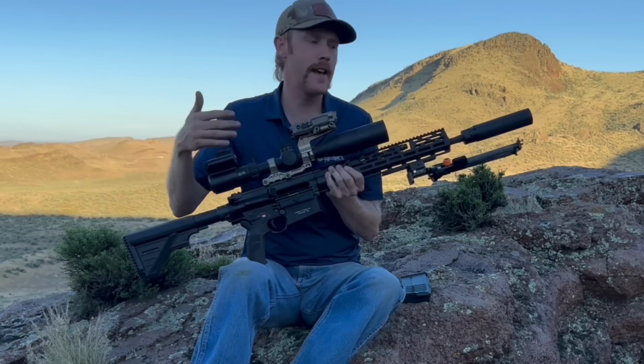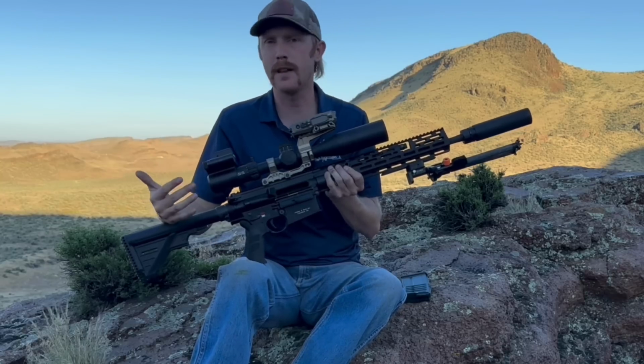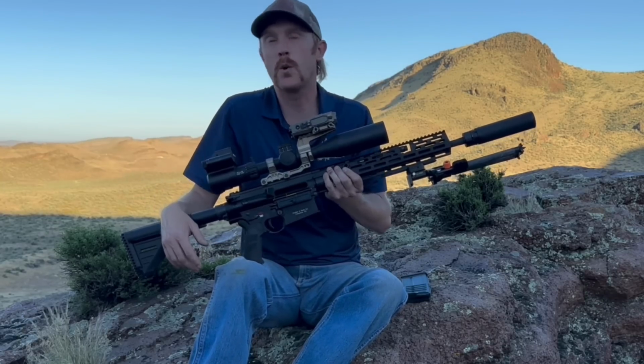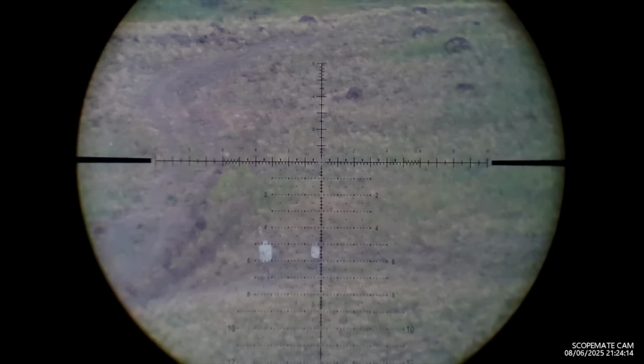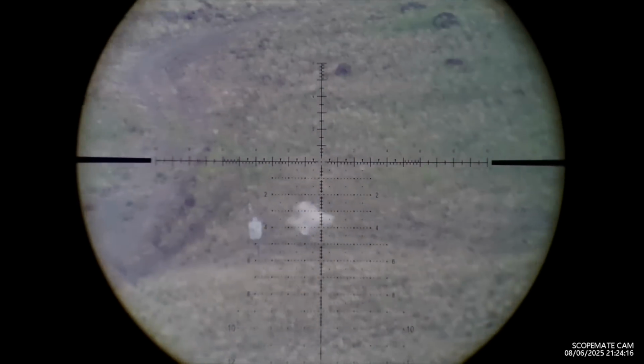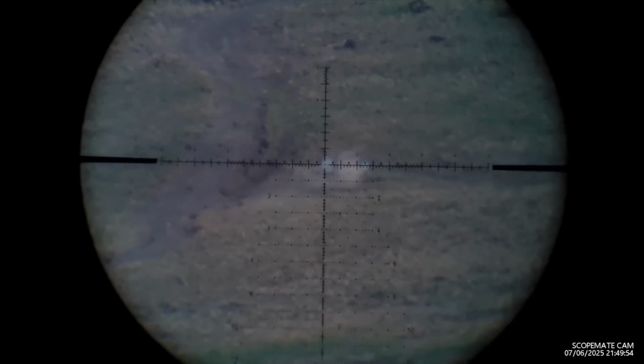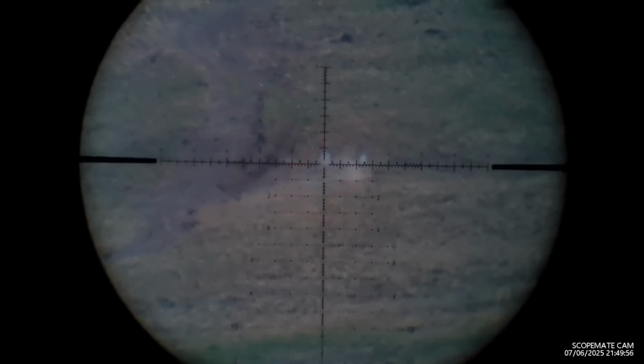It feels different than my direct impingement rifles. I can't explain why, but it's really fun to shoot. It's very manageable. It's quite comfortable. It's not fatiguing. It's actually a nice recoil impulse. So that would be a pro to me, how it feels to shoot this rifle, whether it's off the tripod, off of the 4-wheeler, or prone.